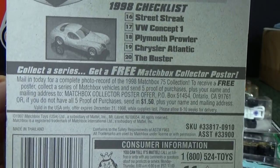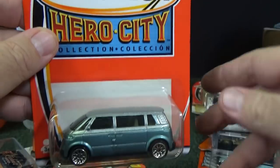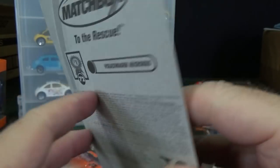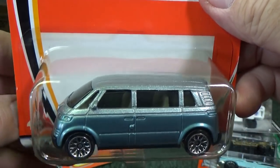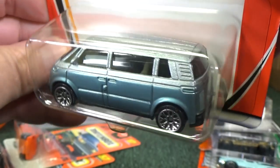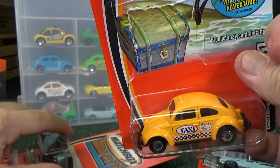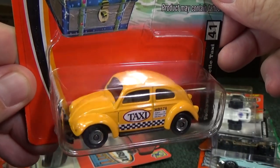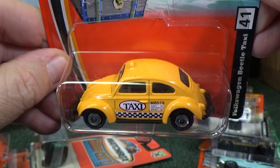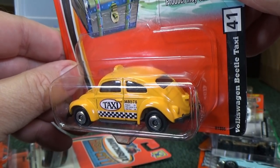1997 was the copyright on this one. Hero City. I think this was 2002-ish. 2002 for the Volkswagen Microbus. So there was a time when Matchbox was doing a lot of Volkswagens. And then they took a break for a while. And now, look, this year we had three. We had three Volkswagens this year in the basics that I can deduce. One was a new model, and there were a couple others.